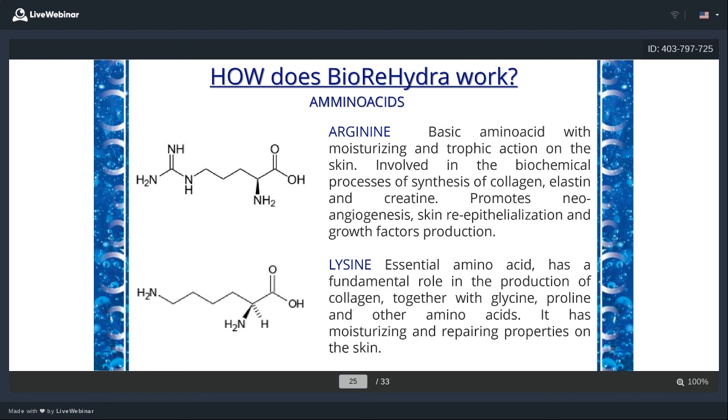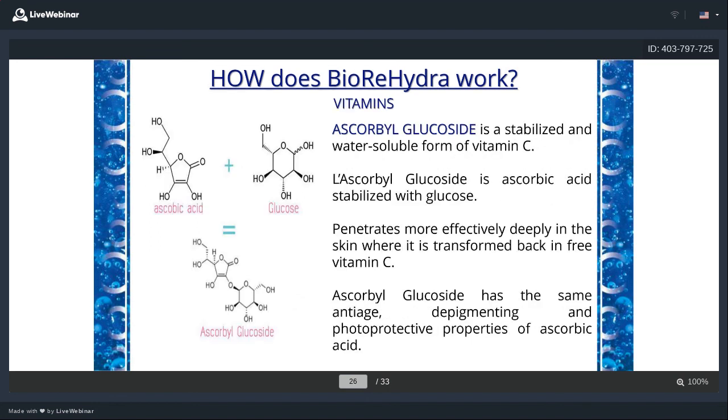So you can use it with all those problematic skin types: rosacea, open capillaries, stretch marks, working with scars, absolutely fantastic. Arginine with TCA, which is also buffered with arginine, you can have just guaranteed results. Listen, amino acids have very strongly moisturizing properties for the skin, and there's vitamin C, which is not going to be oxidizing. Carlo was already talking about that, as it's combined and stabilized with glucose.